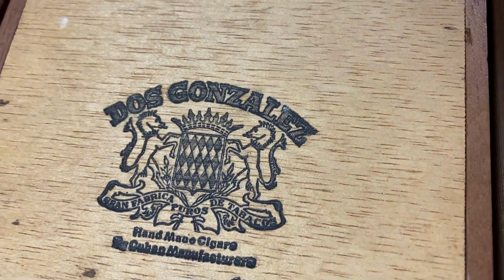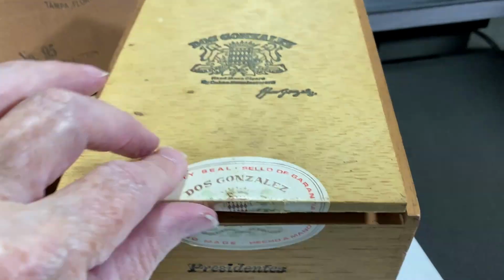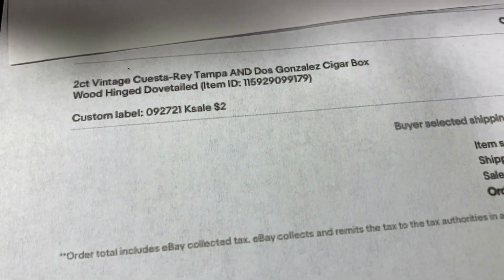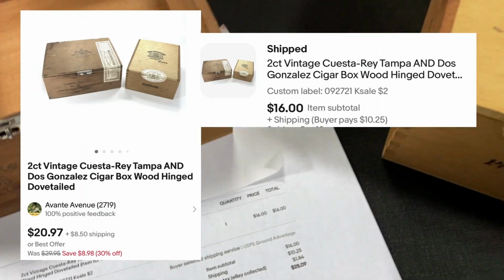And Das Gonzalez. This one opens on the end. To be honest, I didn't know if these would ever sell. I really wasn't sure. But eventually they did. Paid $2 for these 2 cigar boxes, and they sold on offer for $16 plus ship.